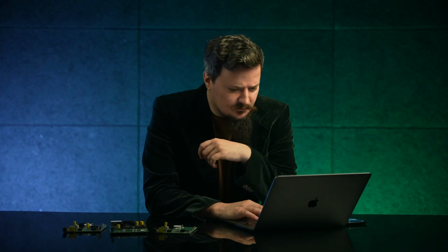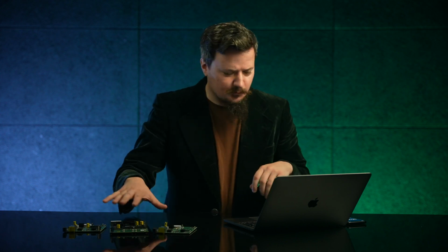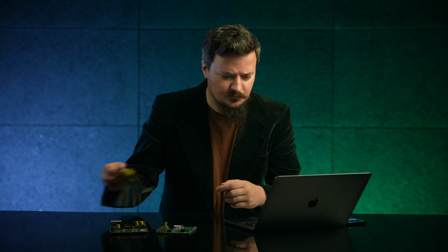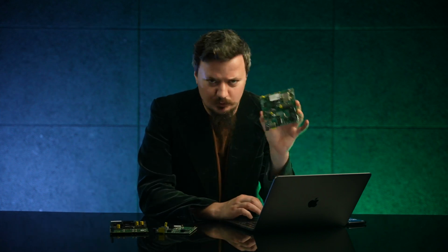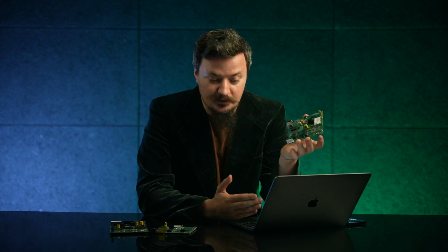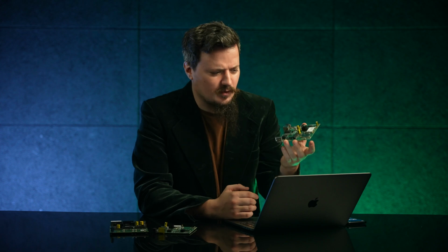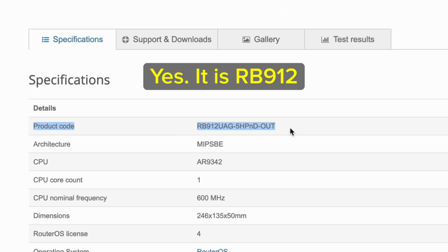And on the topic of base boxes, since I have these router boards here, if my memory serves me well, then a base box is just an RB912 in an outdoor enclosure. Am I wrong? I think I'm right. Let me know, Mr. Editor.